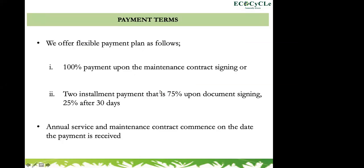We can move to the next slide. Under payment terms, we offer flexible payment plans as follows: 100% payment upon the maintenance contract signing. The second one we can offer, you can pay partly: 75% upon documentation signing, that is Ecocycle and the client, and 25% after 30 days.